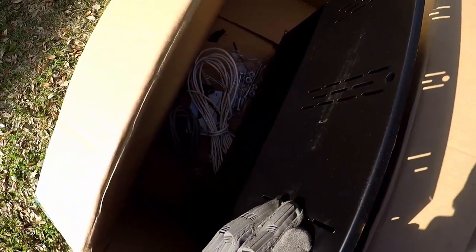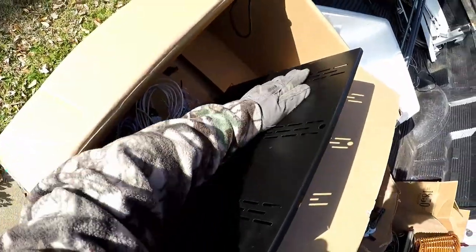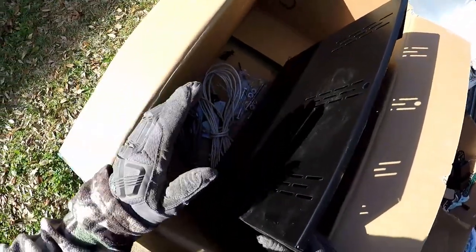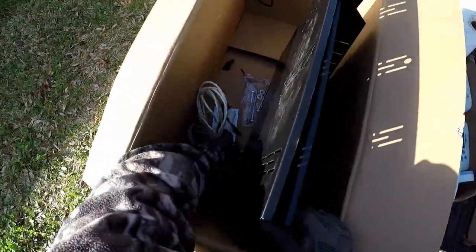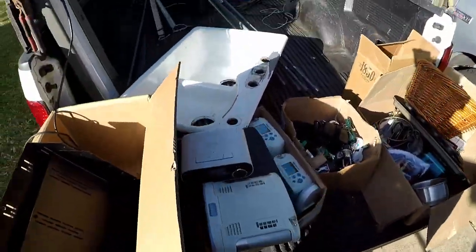I think the first dumpster we hit, or the second, we found these server rack shelves. Brand new, good shape. I already got a home for those. Got a little bit of cat wire up in here, use that in our box.